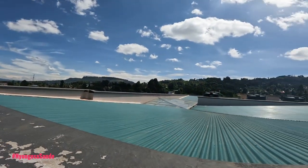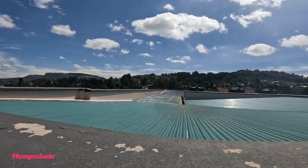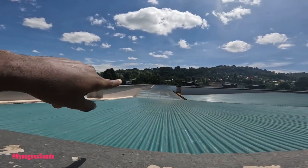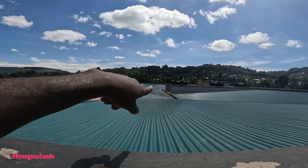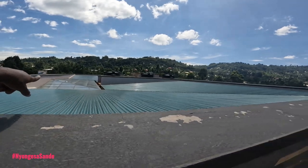There's a lot of sun now. I want to show you this hospital. We are at the rooftop of this hospital. You can see some glass there. This is a glass roof. We put this glass roof around February this year. It doesn't leak, guys. It's very, very nice work that we did there.